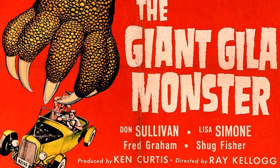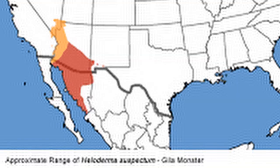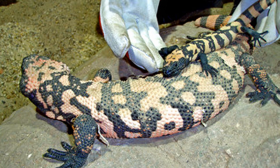Okay, I don't know that much about what a Gila monster actually is, but as far as I know, it's like a lizard that lives in the American Southwest, the deserts. I think it might actually be poisonous. I don't think they get much bigger than maybe about 4 feet long, who knows, something like that. But yeah, they can be a dangerous lizard. Oh, what about a giant one?